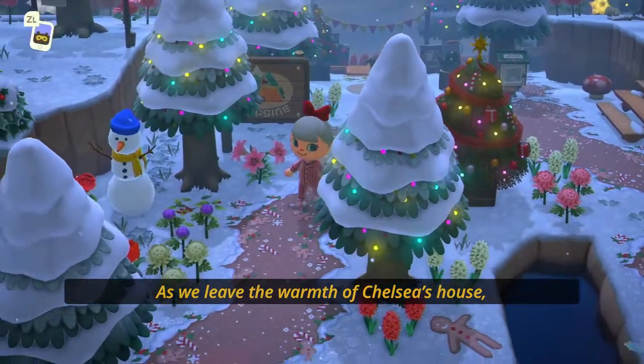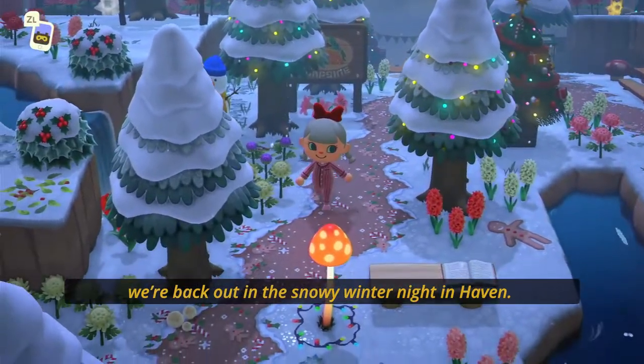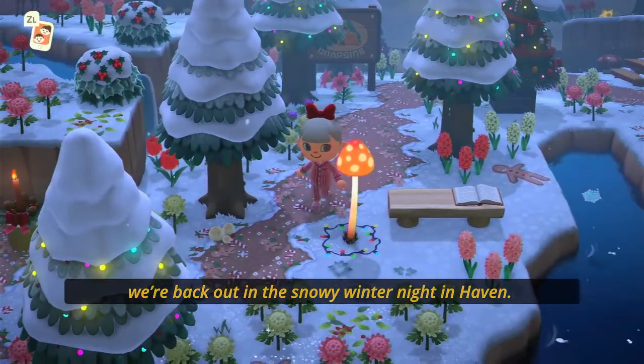As we leave the warmth of Chelsea's house, we're back out in the snowy winter night in Haven.